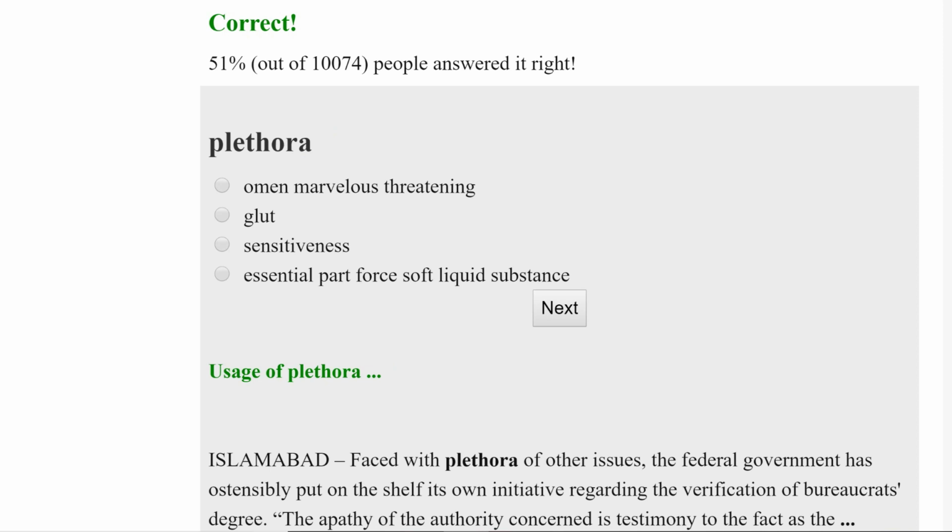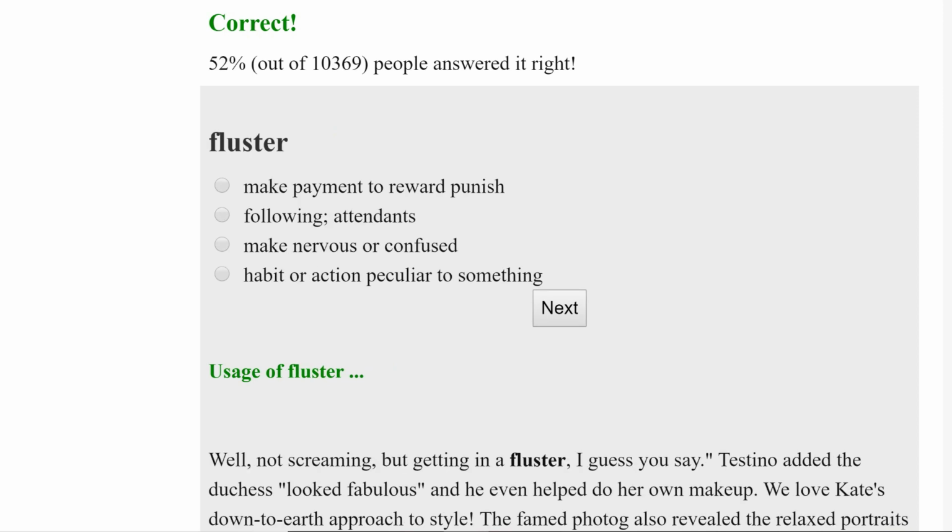Plethora. That's loads of something. There was a plethora of options. You could say like a glut, like you've got so much of it, a plethora of options. Just double check this one. It's not the essential part, it's not sensitive. Yeah, plethora. I thought a lot of people would get that wrong. Only half of people knew that. To fluster, to be flustered, to be nervous, to make mistakes.